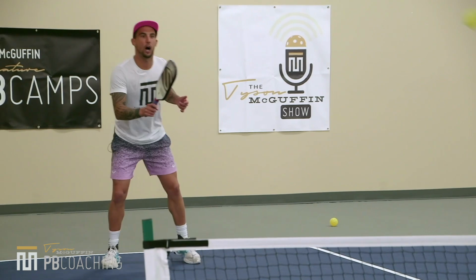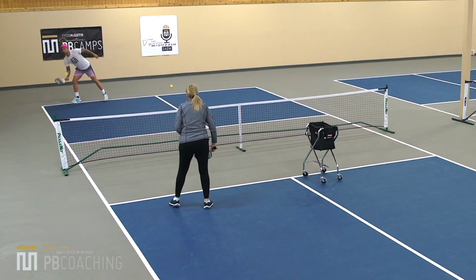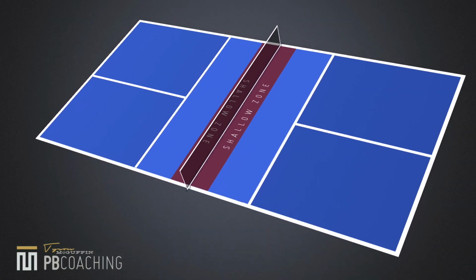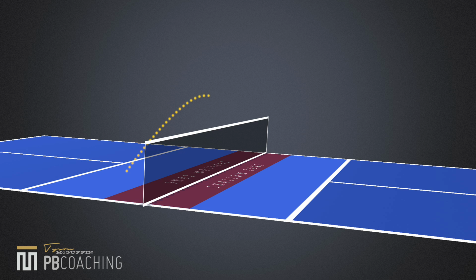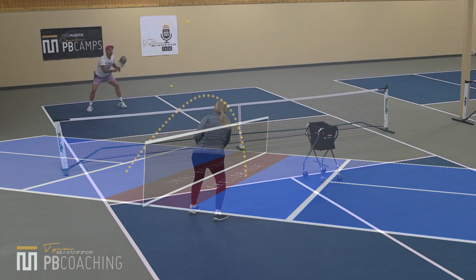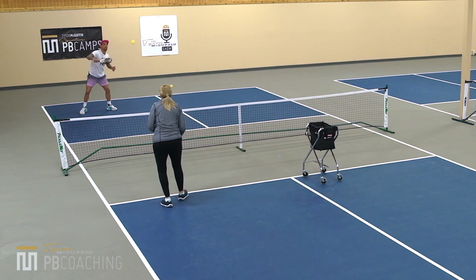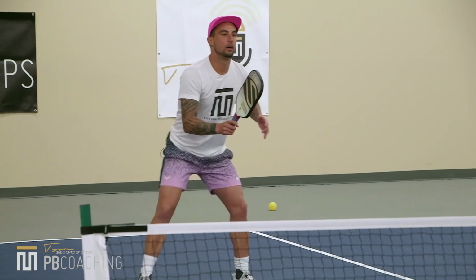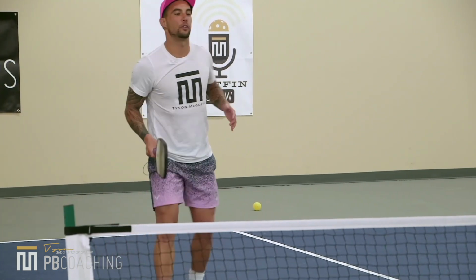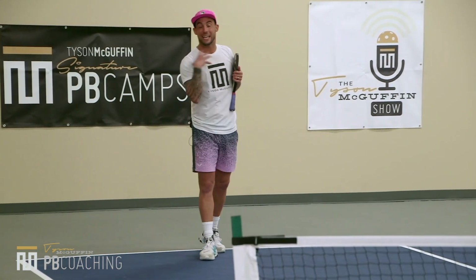Add some more lift. All these balls that I'm hitting, I'm using the correct shape and I'm trying to find that shallow zone. Shape and shallow. Work my way back in. Shape and shallow. It's okay, no worries. Take my time, nice and easy. Good. Beautiful.